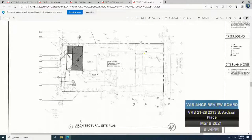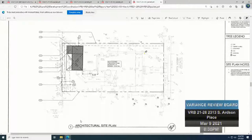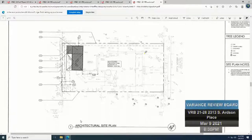But the diagonal hatch is just showing approximately where it would be. If it has jigs and jags, and if we move it a little back to make a nice lower roof to make it more aesthetically pleasing, that would all come out once we design it. Not the crosshatch, but the diagonal hatch is where the second story is going to be. The diagonal, correct. That's where the second story is going to be.